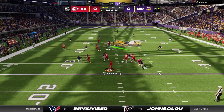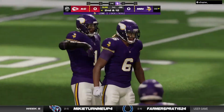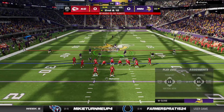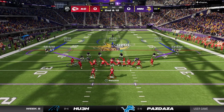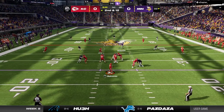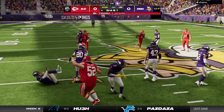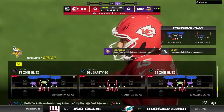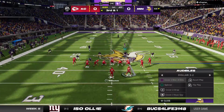Mahomes now to throw. Pressure coming from the Vikings, and they get there and bring it down. They'll come up after the sack on a 2nd and 12. Mahomes going to throw. He'll drop this off to Pacheco. Well, we know he can run the football too, but he's a good pass catcher. That's been on display here, Charles, on this opening drive.